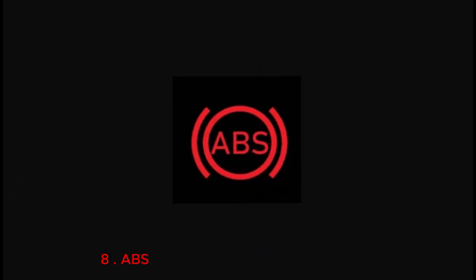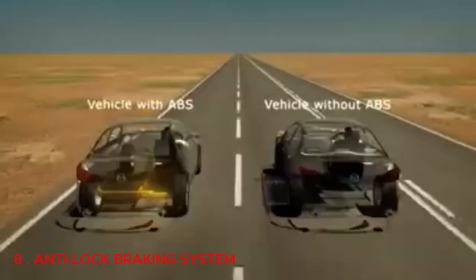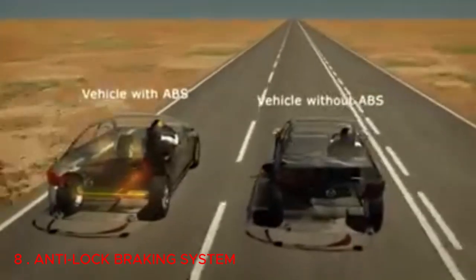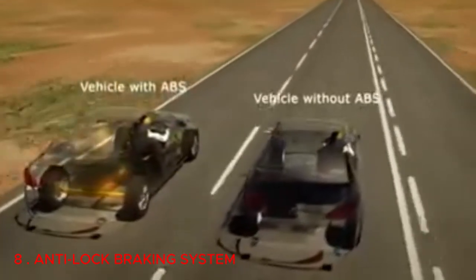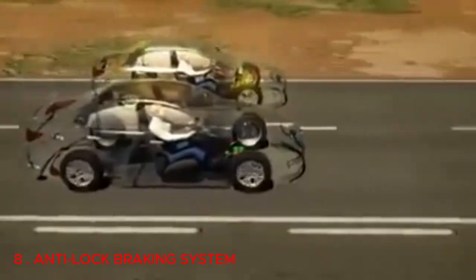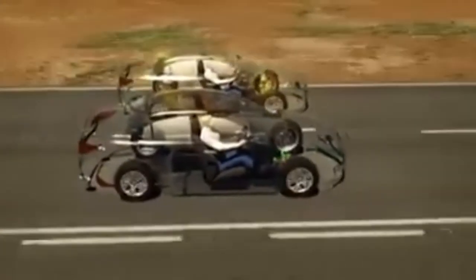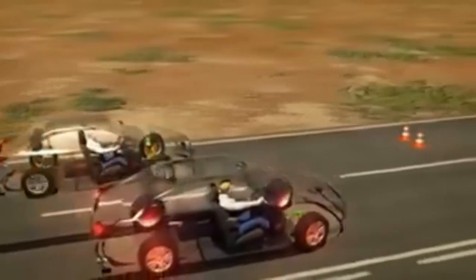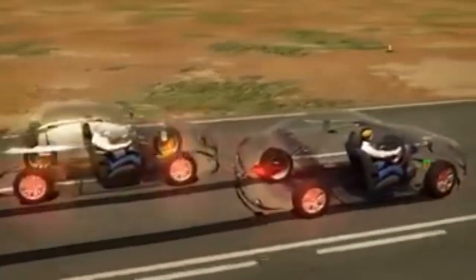8. ABS light. ABS means the anti-lock braking system. The ABS prevents the wheels from locking when you apply brakes at high speeds. Wheels locking at high speeds cause the vehicle to skid, which in turn causes the driver to lose control of the vehicle. The ABS system enables the driver to have control and the ability to possibly steer out of the way of an accident at high speeds.